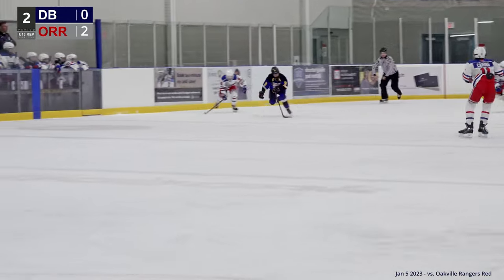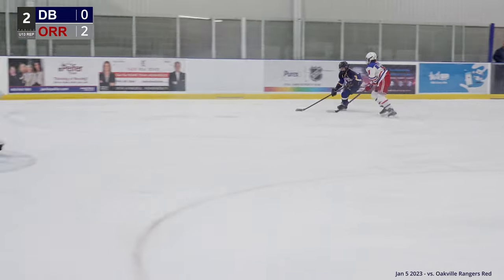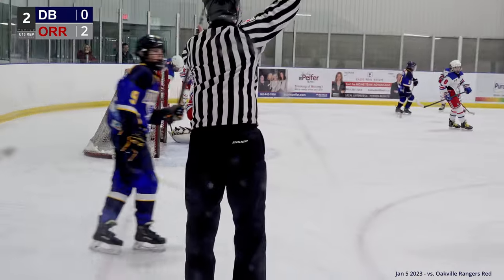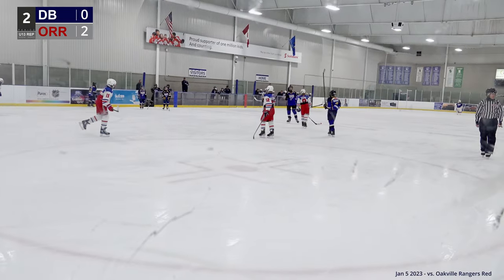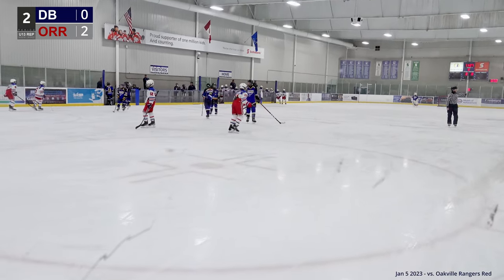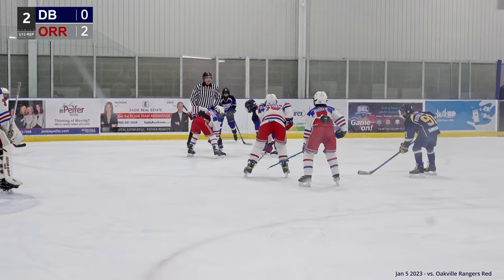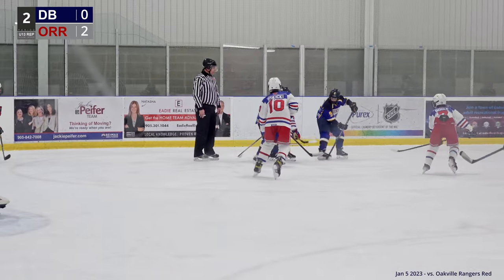Here we go. Henry Hawkins going up now. Hawkins and Reed, 2-on-2. Hawkins, he's got it. Oh, a little hook. Oh, we got a slash. We got a hook. No penalty shot. Was hoping. All right, the Blues are going to go to the power play here. Blues have moved up to 17 from 21 last time we checked in before the holiday break.